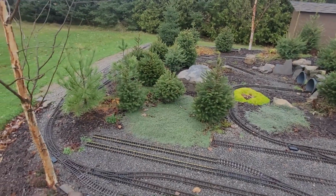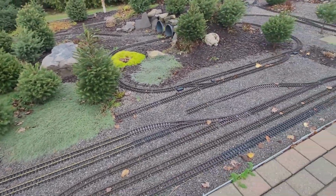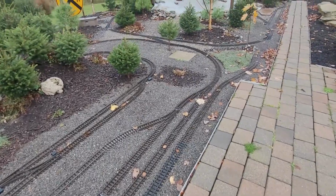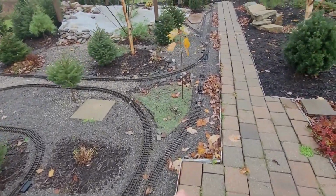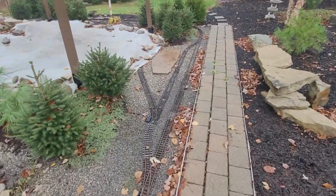Well everyone, just a few short days later, this is the progress of winterizing the layout. We got all the buildings in, and we've cleaned up all the leaves so that they don't stick to the track. There's still a few here, that's just from those trees there. There's still a few leaves left on it.